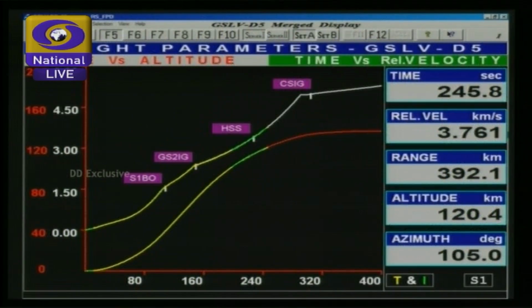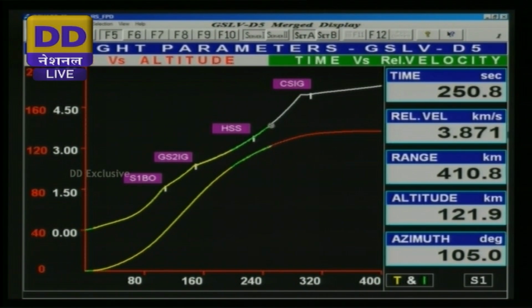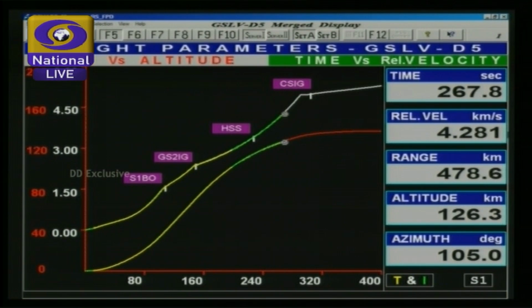So view of the mission control center, and the vehicle now 247 seconds, almost 121 kilometers, and the plot of the altitude and the plot which is there below is the one showing the altitude. The red one is the pre-flight number, and on that you can see how the vehicle is exactly flying over the altitude and the velocity also on your screen.